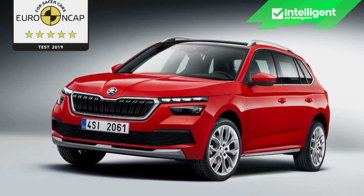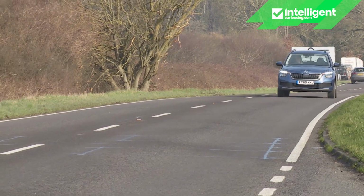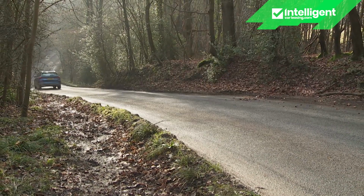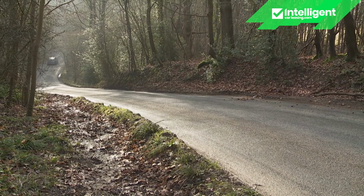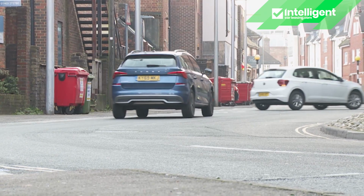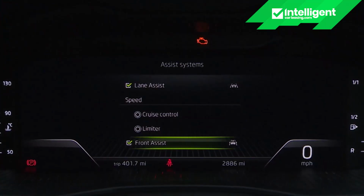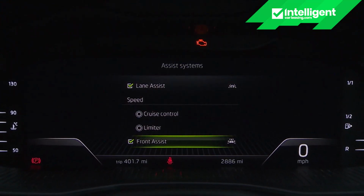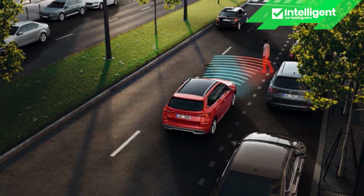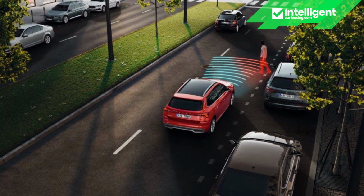On to safety. Now, standard on all Kamiqs is a front assist system that on the open road scans the road ahead as you drive for potential accident hazards, warning you if one's detected and automatically braking if necessary. And you get that same kind of functionality at urban speeds too, as part of a city emergency brake system included as part of the front assist package. This setup also includes predictive pedestrian protection that specifically searches for pedestrians who might be about to step out in front of you, and if necessary can initiate braking to avoid them.